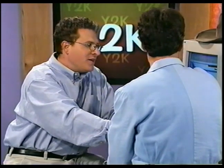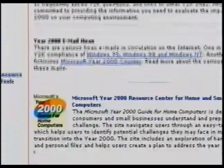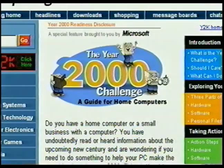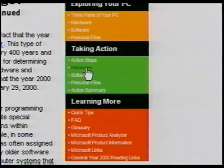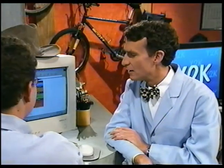Okay. So Rich, one more thing. Can you walk me through the Microsoft Y2K website? Sure, absolutely. On the website or via the CD, there's something called the Year 2000 Guide for Home Computers. And when you go there, it tells you about the things that we talked about today. Hardware. Software. Data. And it walks you through what you need to do to be Y2K ready. It's not that hard.